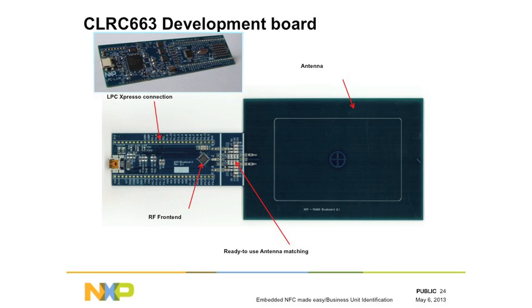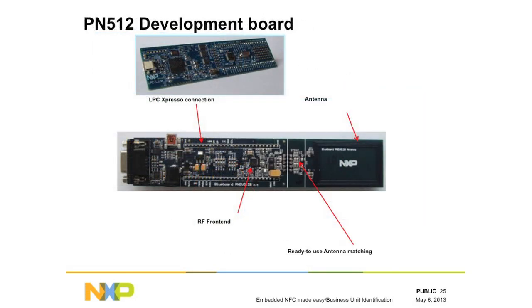This is the connection to plug in the LPCXpresso board. This is the antenna, the two-turn antenna. The traces are actually on the bottom side here. That's the actual chip. It's a HVQFN32 package. And then we have the antenna matching components between the IC and the antenna. And very similar design on the 512 blue board, just a smaller antenna. So LPCXpresso connection, antenna, four turns. The PN512 is installed right there. And then the antenna matching as well.